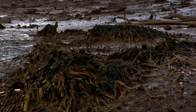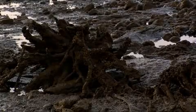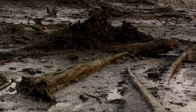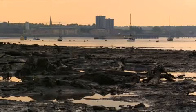Our Aboriginal roots are only revealed in glimpses. My journey begins amongst these 6,000-year-old tree stumps which have recently emerged from the mud here on the banks of the Thames in London.